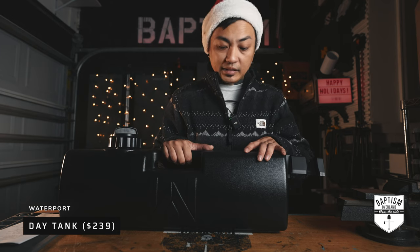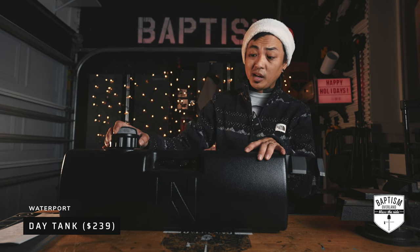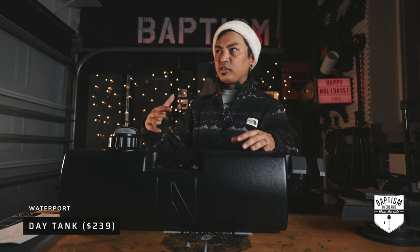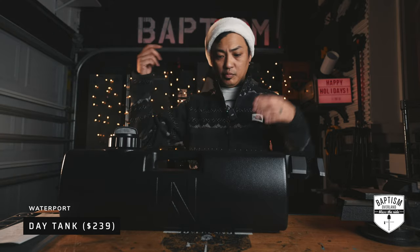Holds 3.8 gallons of water, and we bought this a couple of months ago and we love it. We have used it so many times, and not just camping and overlanding, which we use this for that. We use it to wash dishes and shower, but we've also used it whenever we're going to the beach and we need to rinse our feet or rinse ourselves off.